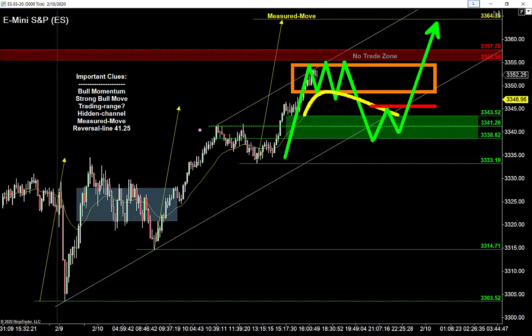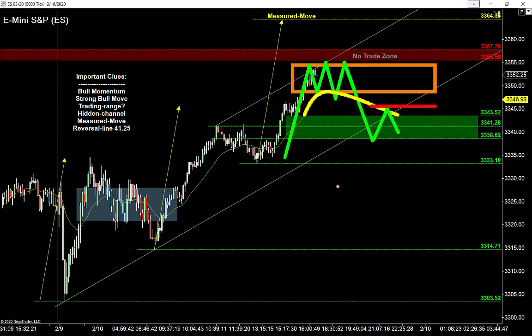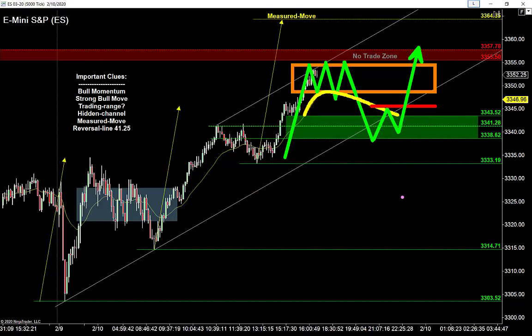You'll also notice I get a reversal line here as support. I have a hidden channel acting as support. There's a lot of reasons to really like this area, right? This whole area down here, this whole area here is a great area of support. And if I go sideways, I wait for that move lower. I wait for that breakdown.